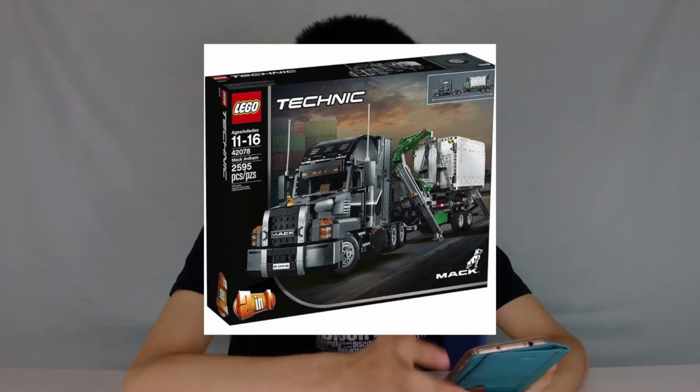A set I did regret purchasing. Oh, a Lego Technic big pickup truck set. I totally regret getting that. It's not a good set. I wasn't a big fan of Lego Technic. If I actually had to get Lego Technic, I'll probably get the Lamborghinis and the Ferraris. Yeah, but no, I definitely regret getting that truck set. I wouldn't recommend it.